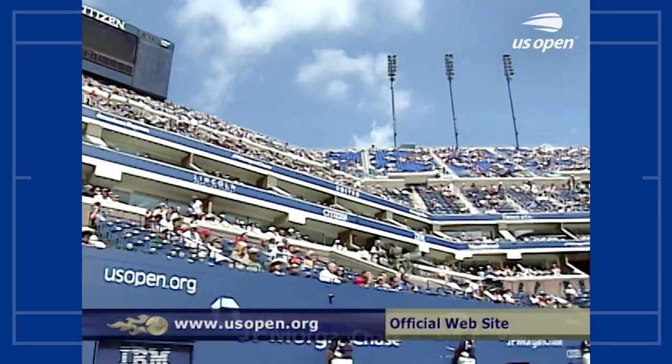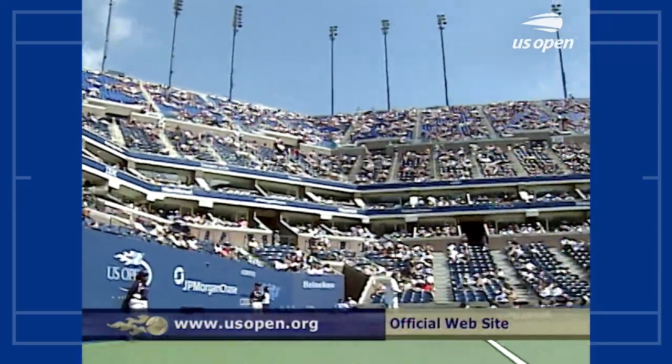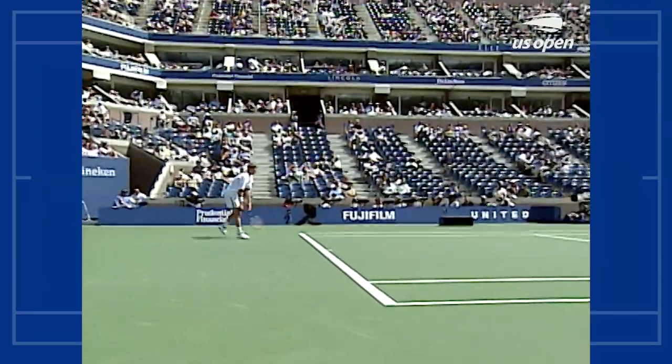Beautiful day for tennis here in New York. A few clouds in the sky, but the wind not a factor at all thus far. It can certainly be a factor in this huge bowl.